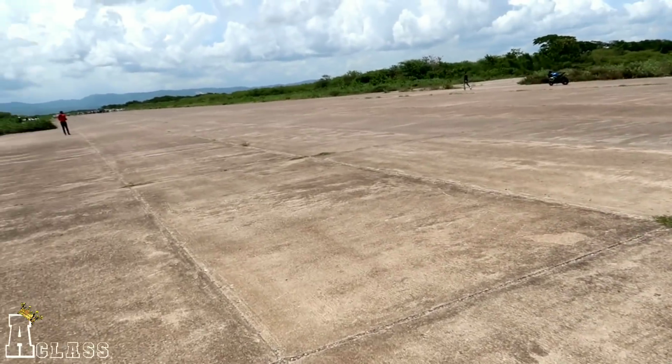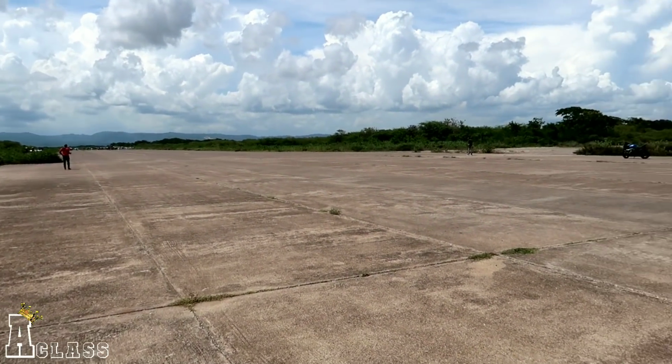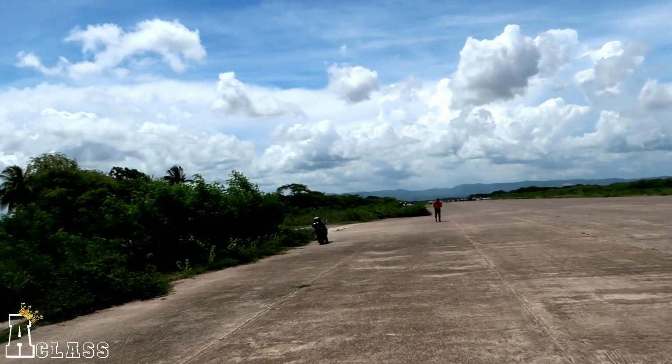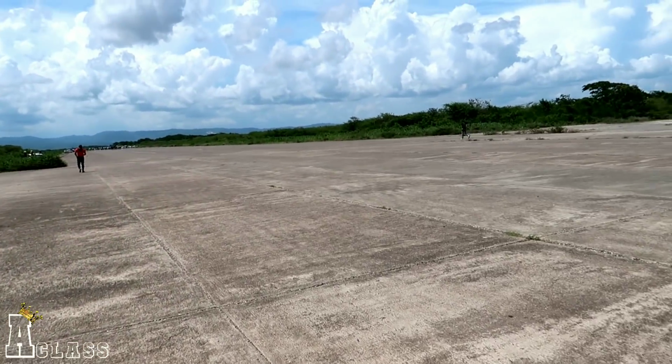Bike and the GTR race again. Oh my god. The bike just don't learn, don't it? Alright, so we have the bike bridging them. They have represent for them bike friend.